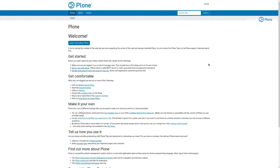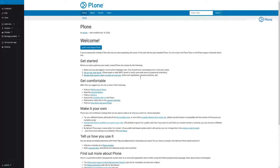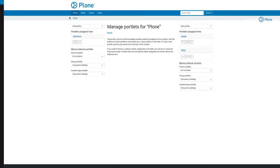It looks exactly like the current version. This is a 6.0.0 alpha 4. It's my first time testing it. Okay, first thing you can see, the toolbar has been revamped, right? You can have it in here. All the structure is a little bit different now. I find it more minimalistic, more simple. It's easier to work with it. But all the things you had, like managed portlets and so on and so forth, they are here, right?